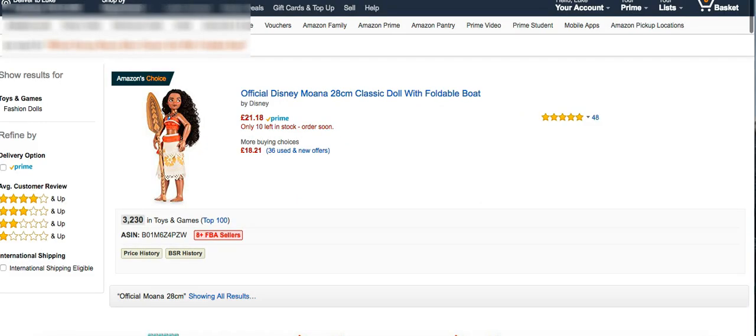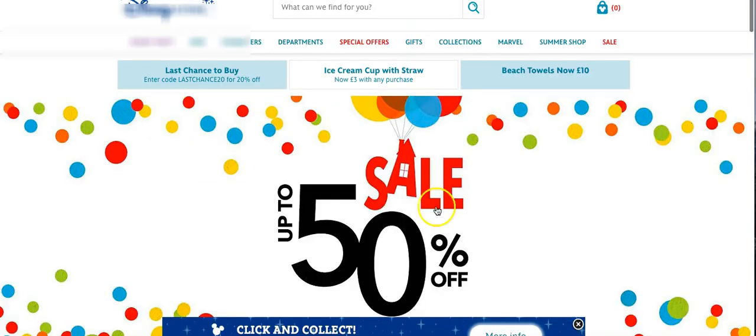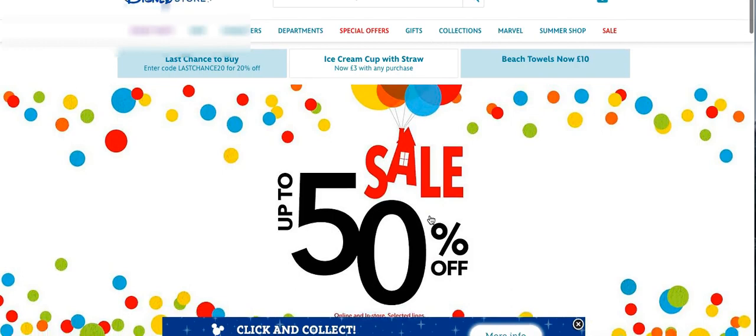Type in the ASIN, obviously, at the top. It comes up with the item, and then you compare the price. If the price is basically the same, that's where you would use that price. So click into it, then you would use that. And obviously, if that was at like 10.50, and there's a sale on that Disney, then you would use that.